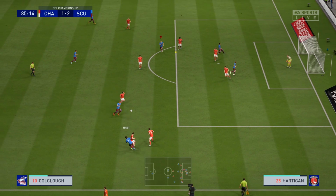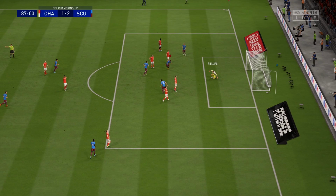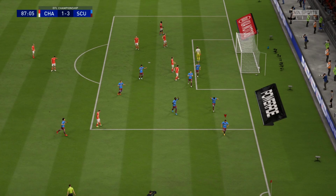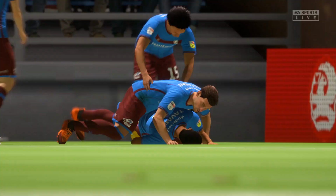Oh, it does come into the area. Na-Sang Ho will pick it up. He'll lay it back. Too far back. Rivera on the Tavares. Tavares was a first-time strike and he sneaks it in. Ladies and gents, the left back doing his attacking duties. That was a great piece of play from that early cross, forcing the Charlton defense to hold their line higher.